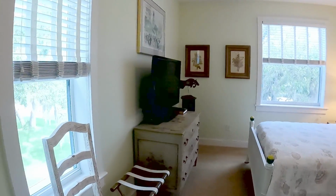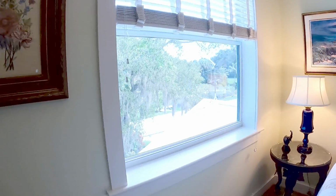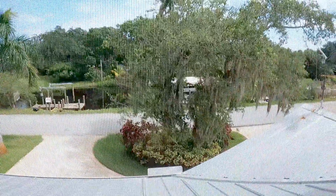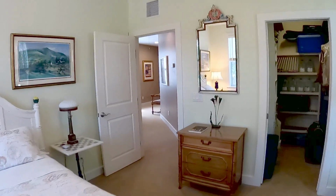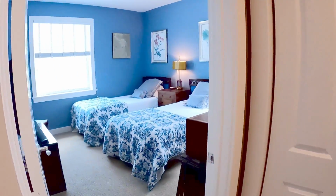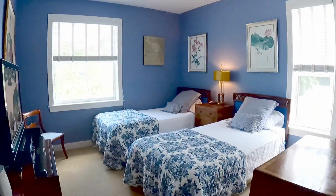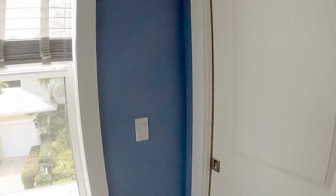The view from this room is absolutely wonderful. You have a gorgeous view of the boat and the oak tree. Now, headed back out through this way, we do have the last bedroom upstairs. So let's take a look there. This is the room the sellers affectionately call the blue room. And this also has a substantially sized walk-in closet.